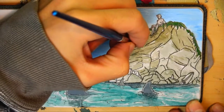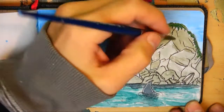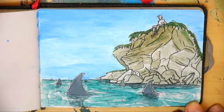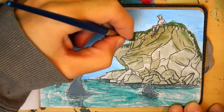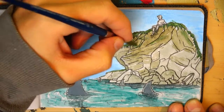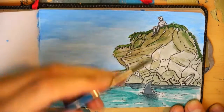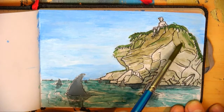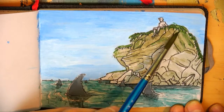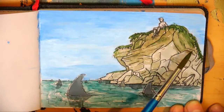I feel like a little bit could be growing here. So not just grass and then nothing. I feel like it slowly dies towards the ocean. Actually, the swipe of the finger gives the perfect kind of texture for the mossy grass I'm going for right now. Sometimes it works out that way. It's nice.